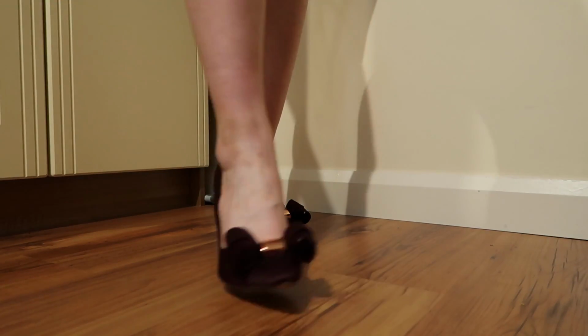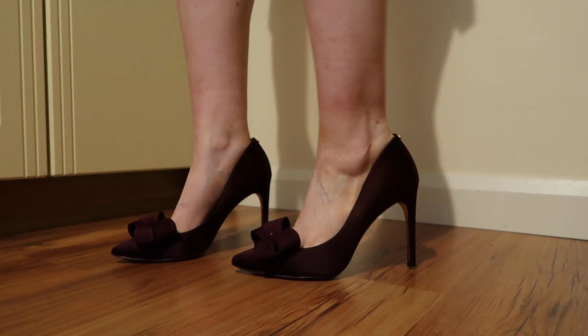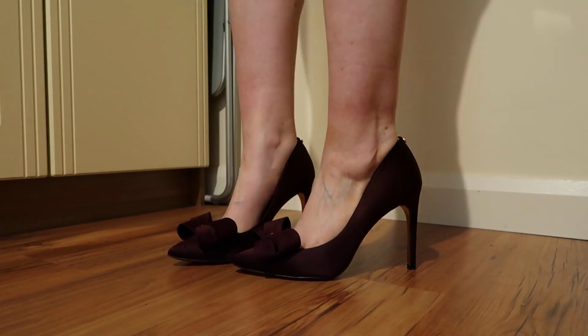At the back they have a little rose gold bow, and the soles of them are also rose gold, which I think is just stunning. But these are so comfortable. Ted Baker heels are cushioned at the toe, making them very, very comfortable to wear because they're not platformed, so they're slightly sore on your feet, but the cushion on them just makes them very, very comfortable to wear.